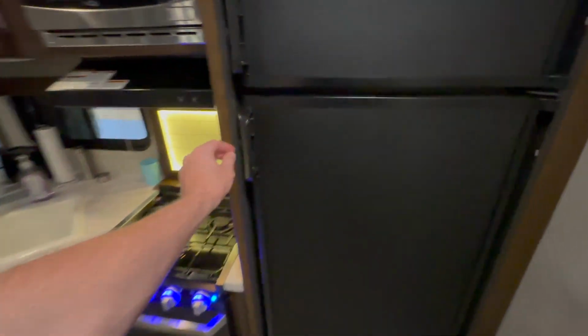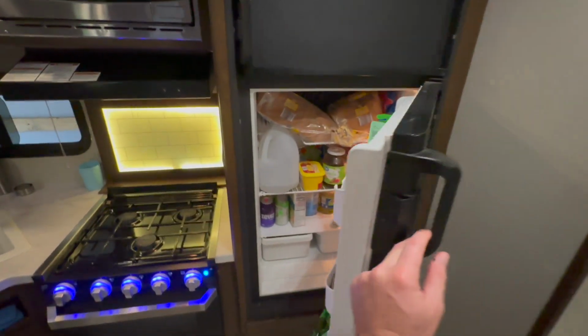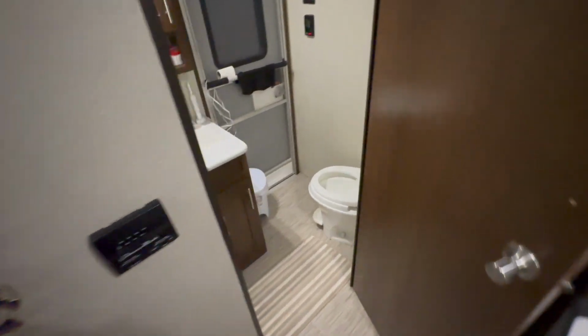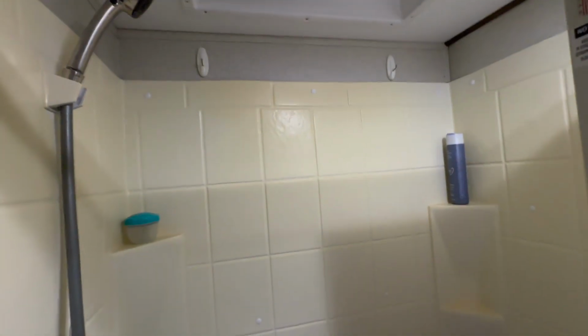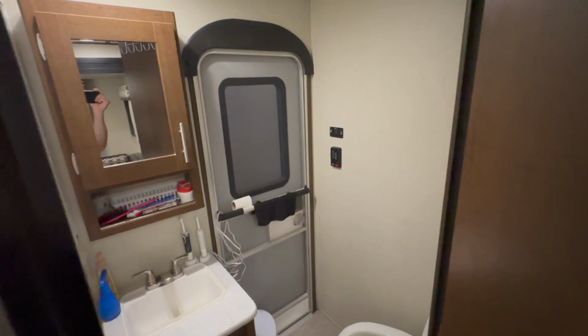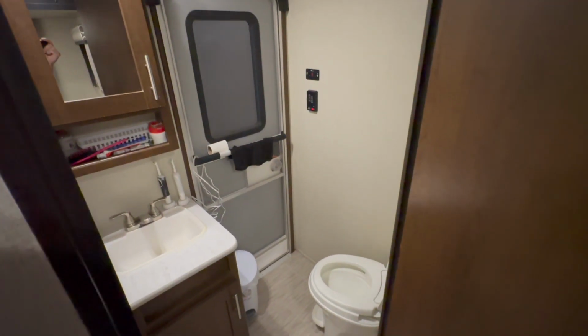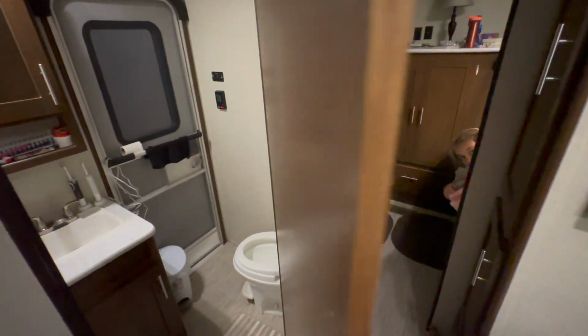The fridge has a decent amount of space. Not as much as like a residential fridge, that's for sure. But it does the job. Here's our bathroom. Shower. It has a little tub space, so yeah, it's enough height for me to stand up straight, so not too bad. And then vanity, toilet. We like that it has a door to the outside. Yeah, sometimes we can just go to the bathroom without going through the camper.